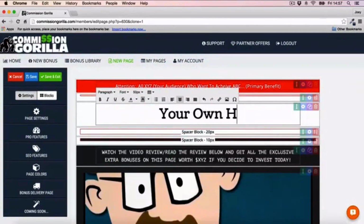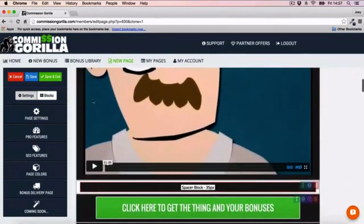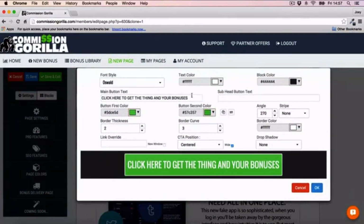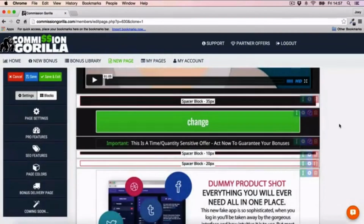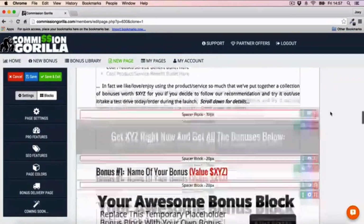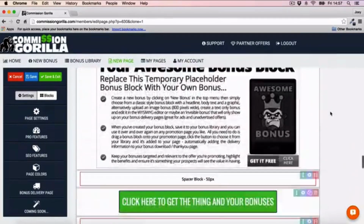Okay, so your own headline goes here. You can then go ahead and move things around. If you want to move her around, obviously change the video up. If you want to customize this button, you can customize it, change whatever you want to change. All right, you can literally do whatever you want to do. And this is a great way to jump in and have a template that's already proven to convert, and just go ahead and customize it with your own thing.